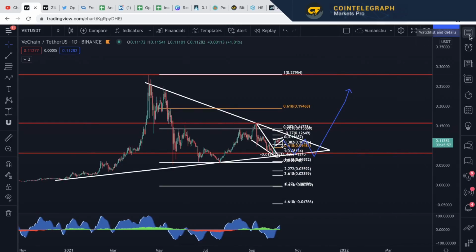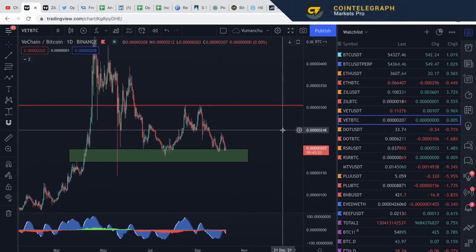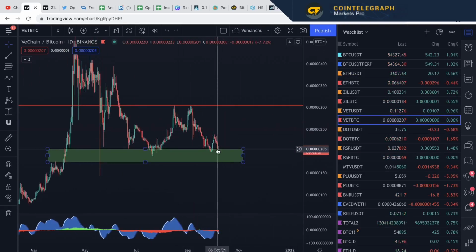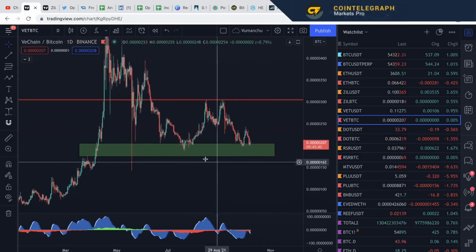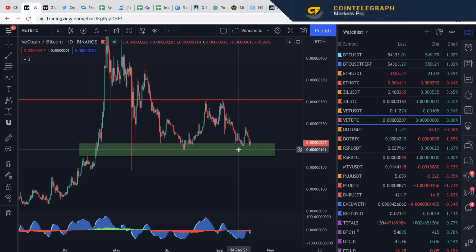What I want to do is also take a look at the BTC pair, and I know this is the one that's going to bleed out the most. We're currently in this level of support, which I've mentioned quite a few times on previous videos, and I've done a few tweets. This is the area if you're looking to buy VeChain in Satoshis. I think it's some solid support, and you can see we tapped it there, used it as a rejection support area, and then twice here.